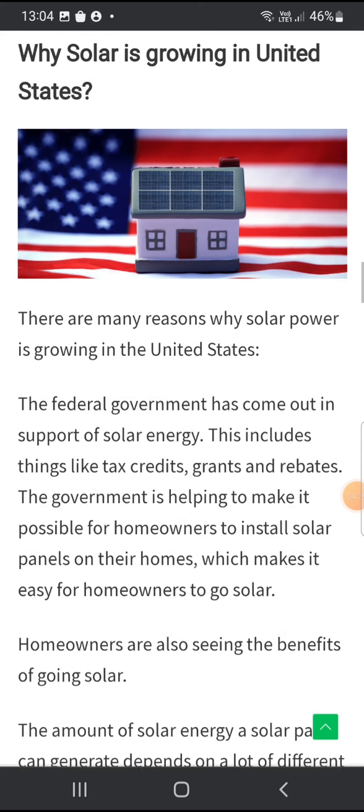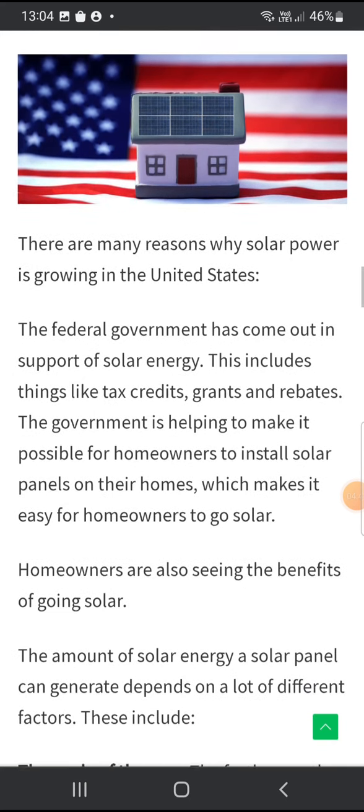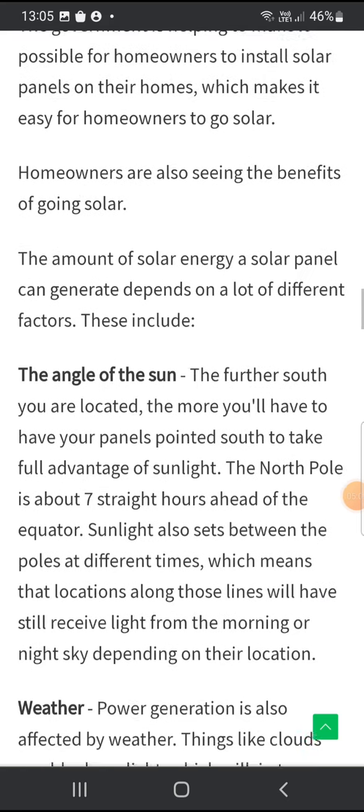Why is solar growing in the United States? There are many reasons why solar power is growing in the United States. The federal government has come out in support of solar energy. This includes things like tax credits, grants, and rebates. The government is helping to make it possible for homeowners to install solar panels on their homes, which makes it easy for homeowners to go solar. Homeowners are also seeing the benefits of going solar.